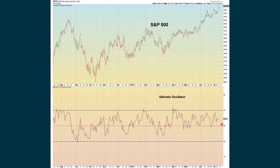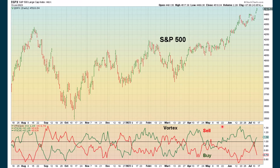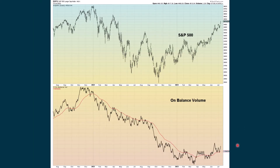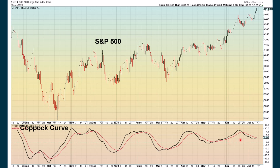That's positive. The ultimate oscillator also a little choppy, above 50, but advancing. The vortex is crossed back above this one level with the green line on top, so that's positive. The RSI based on 14 and 9 periods still showing this negative divergence, but starting to improve nonetheless. On balance volume continues to be positive. We're coming back to another Coppock curve signal. The black line is starting to cross above the red line.